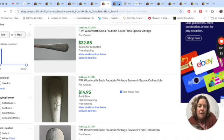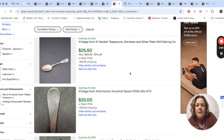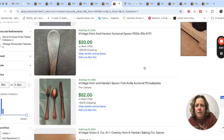Here's another one that I just think is super fun. Horn and Hardart teaspoons. It was the Horn and Hardart Baking Company, right? So the automat, look at this, a spoon, oh, teaspoons. I don't know how many there are. It says stainless and silver plate, $25. Looks like one spoon.